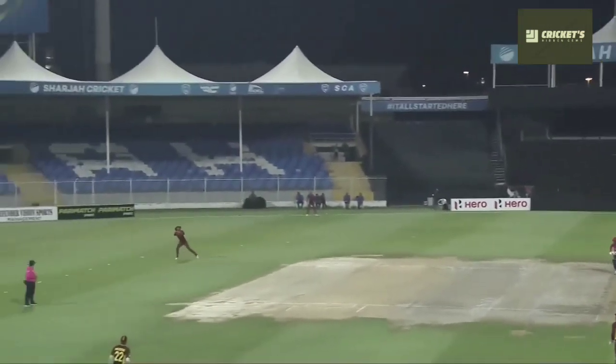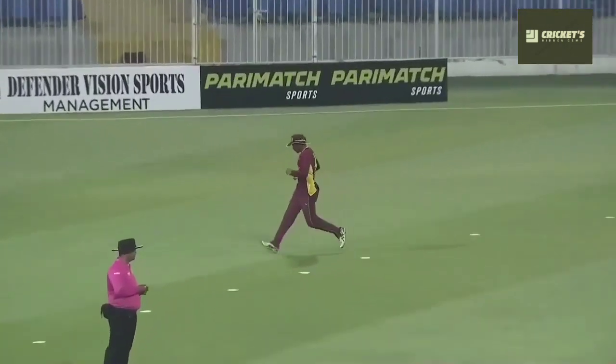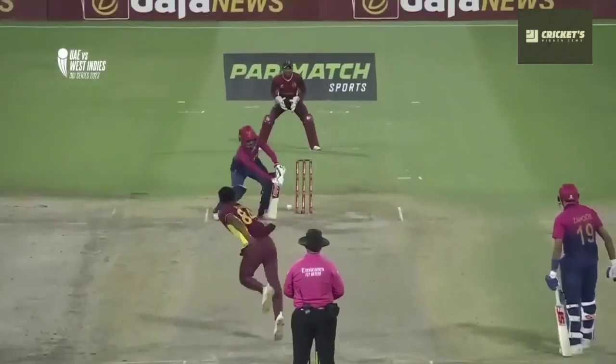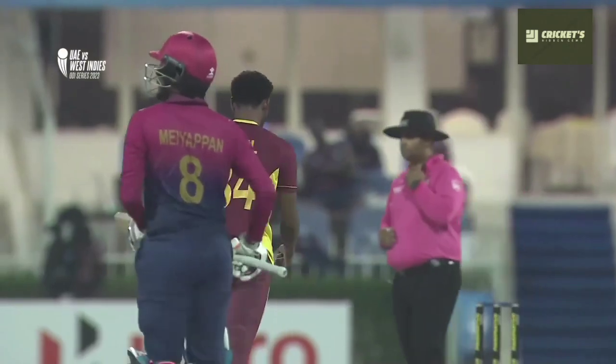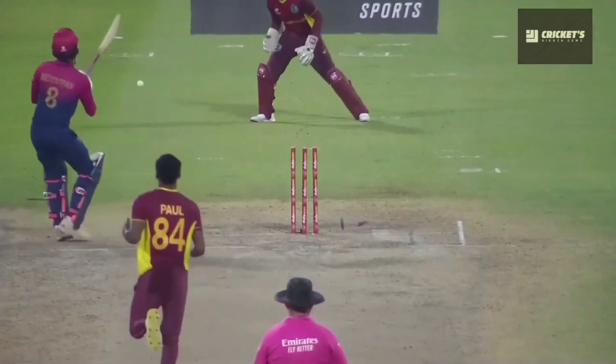Just followed him. Siddiqui got him. Kimo Paul was on target. Mayappan tried to be a little clever. Didn't quite work out. And they did get past the 200 mark. The UAE, 17 balls still left.